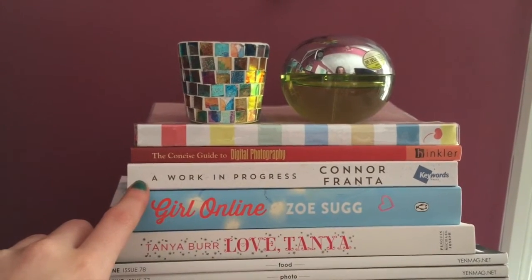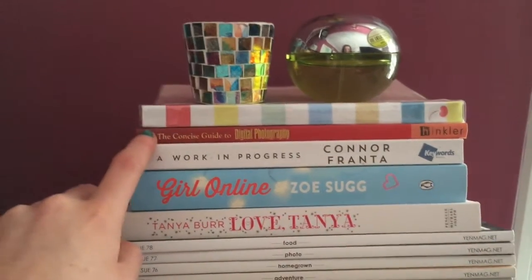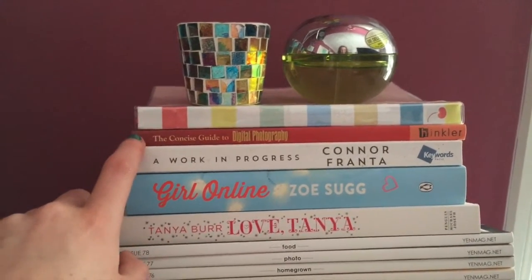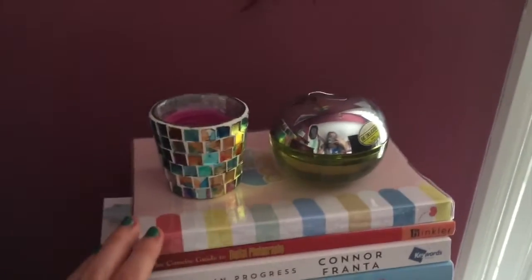This book is by Connor Franta, and I got this only a week ago, and it's called A Work in Progress. This one up here isn't a YouTuber book, but it's a photography book that my friend Ellie bought me, and I can't wait to read it sometime because I would love to improve in photography because obviously I'm interested in it.